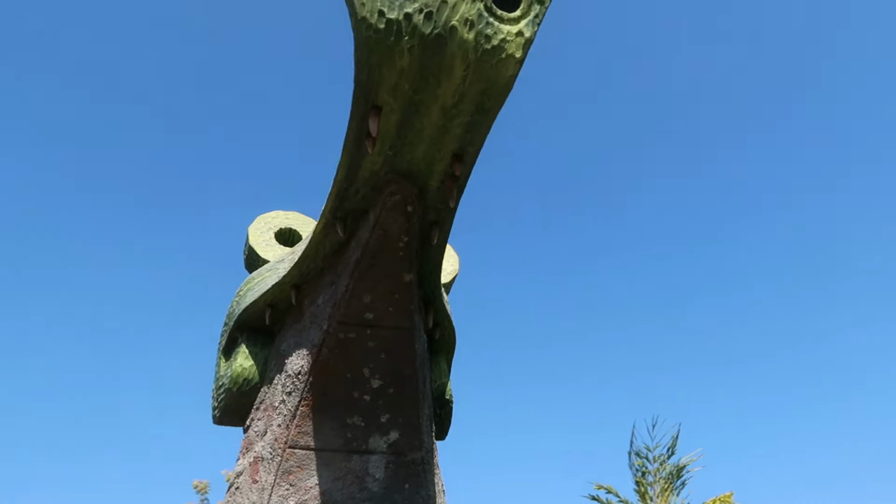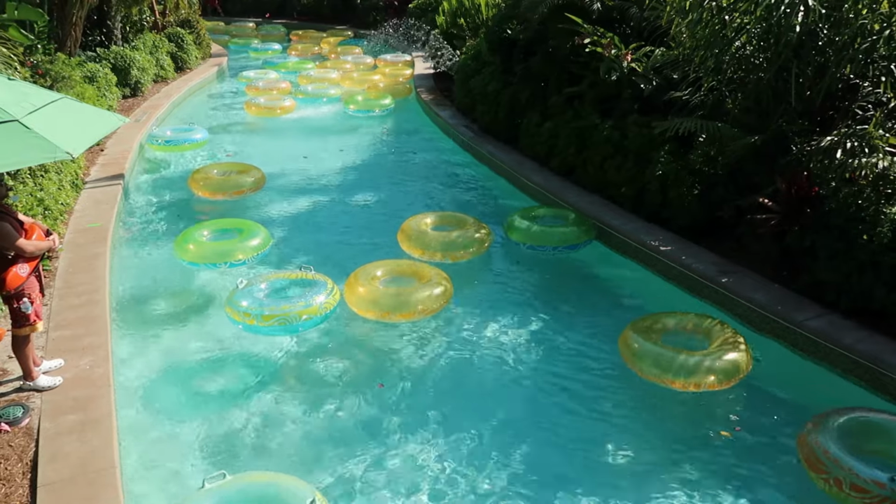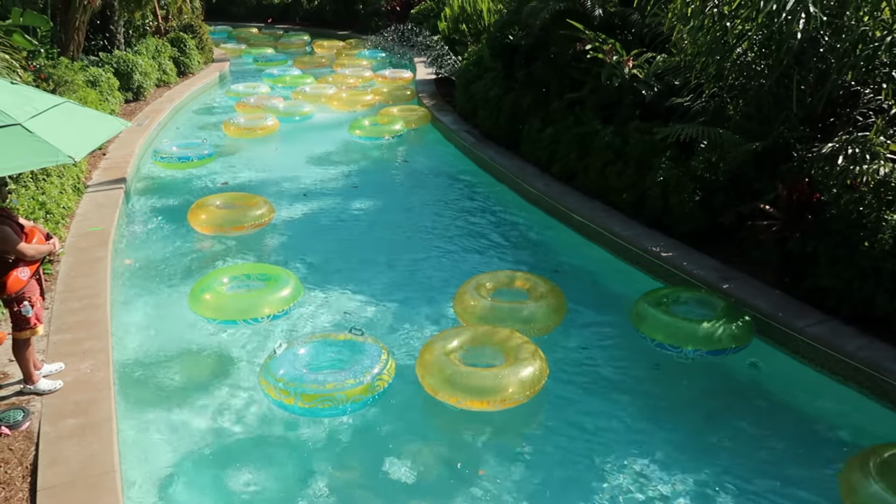Let's get changed. Let's get the GoPro. Let's go get in the water. It is such a pretty park. Also, I like the music here. Good soundtrack.